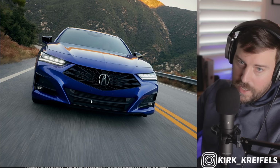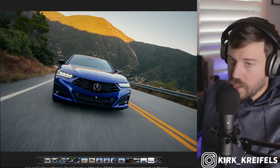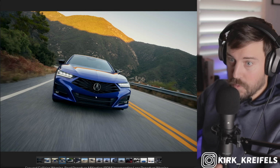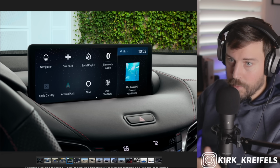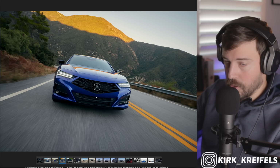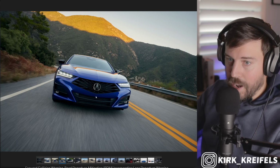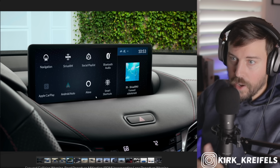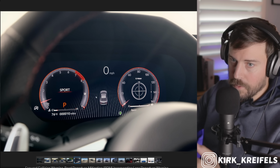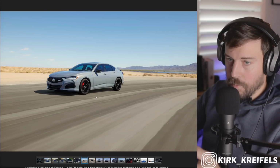The front end, I mean, honestly, doesn't look that much different. You still have the chicane daytime running lights, the quad, dual eye headlights. The grille's just bigger, and it looks good. I'm not gonna hate on the design at all. The TLX I already thought looked pretty dang good, and now it looks potentially even better. I would have to see it in person to get a better idea of the dimensions, but it looks pretty good. Here's a larger screen, the fully digital MID now.